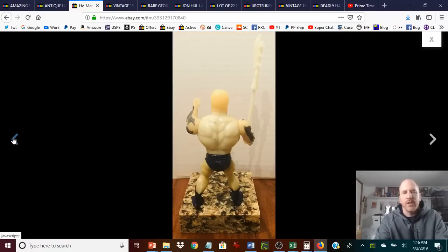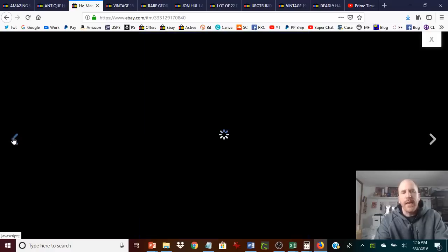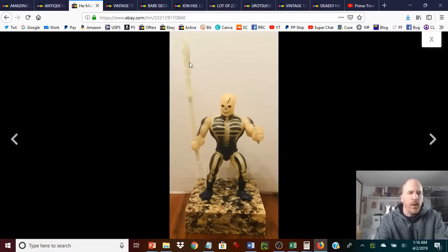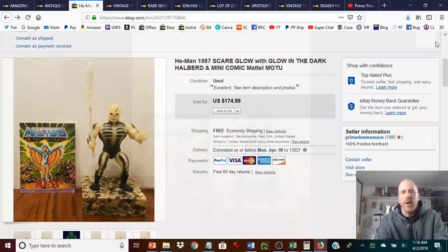Now this character sometimes comes with a darker green weapon, and sometimes he comes with this one here, which is this glow in the dark one. Now the darker green one is more valuable. Prices on him are going to entirely depend on whether or not he has his purple cape, which will shoot the value up to about the $265 range if you have one of the weapons.